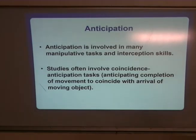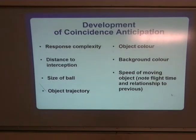So coincidence anticipation task means that you set something up and the person has to anticipate where the object is going, or the light, it's often a light, is going to move. Where is it going to arrive? What's going to be the completion point? And then they film the arm and things like that to see what's happening with the brain.